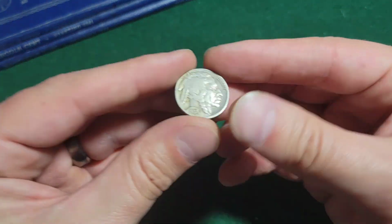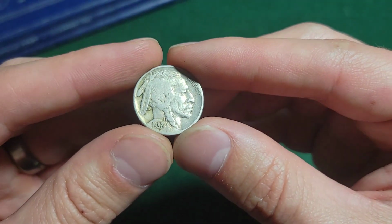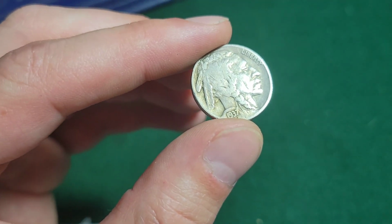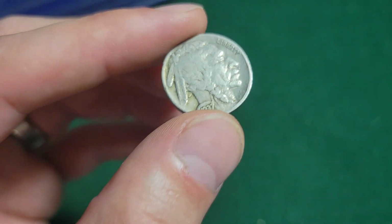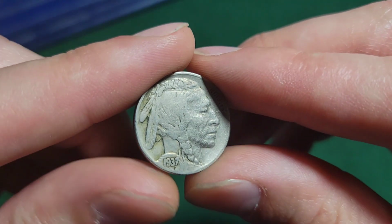And the last nickel, Buffalo nickel, 1937 Philadelphia, and you were at 79,480,000, and your max value potentially that you could realize $60.